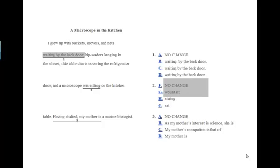Use your left hand to cover the question. Use your right hand to make sure your eyes only focus on the item that you're reading. Punctuation is read with dramatic pause.